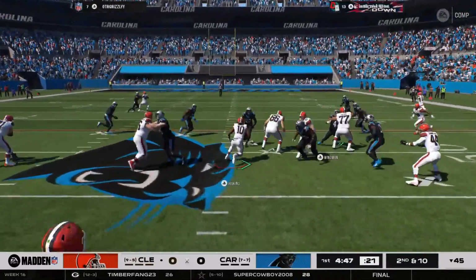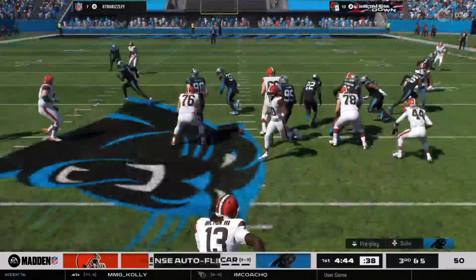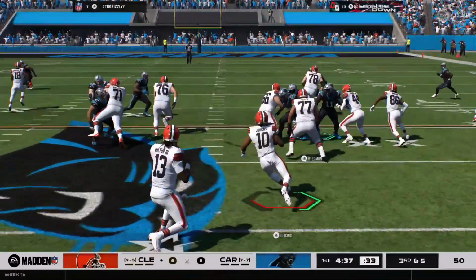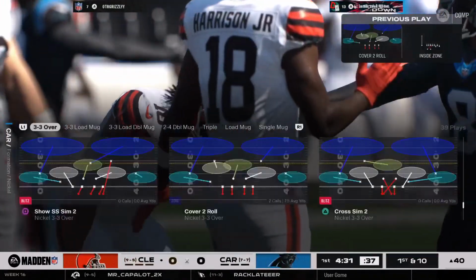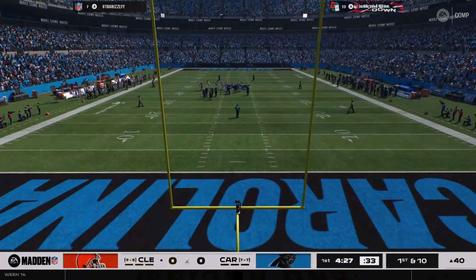Now the first carry for Quinshawn Judkins. This fight good enough to gain about 4. It's third down. Looking quickly, trying to get set. Third down run from Judkins. And he's able to reach the 40 on that play. They come through with a nice gain there. Gain of 10, first down. Ask for a little bit more on that one.